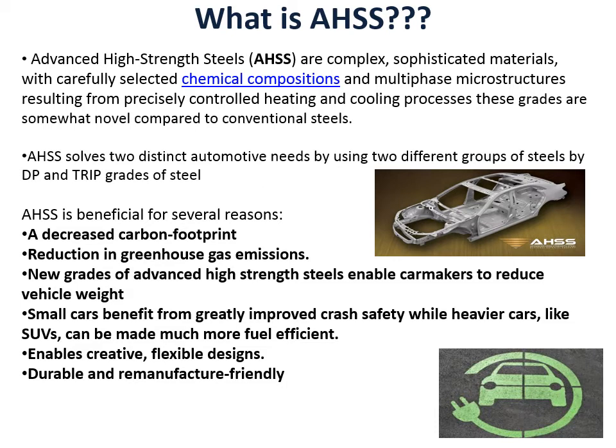After hearing the topic of my presentation, the first question that arises in your mind is what is AHSS? So AHSS is generally known as Advanced High Strength Steel, or sometimes also known as Extra High Strength Steel because of its complex shape and multi-phase microstructures. This type of steel is generally produced by precisely controlled heating and cooling processes, and is novel as compared to other conventional steels.